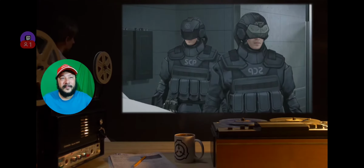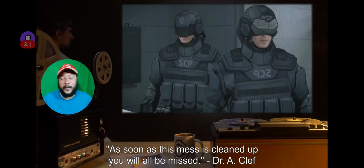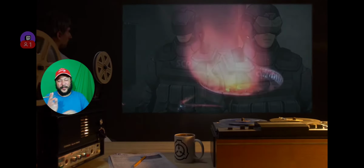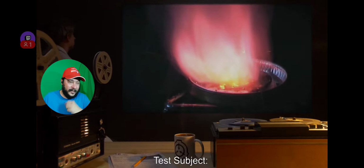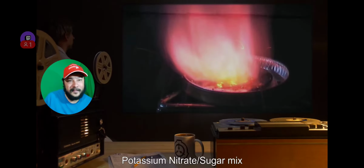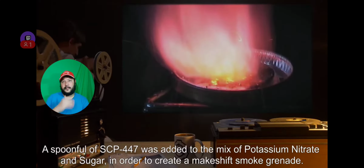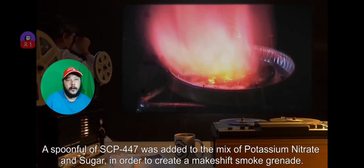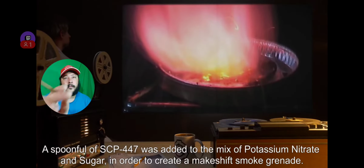Notes: As soon as this mess is cleaned up, you will all be missed. Subject: Potassium nitrate sugar mix. Procedure: A spoonful of SCP-447 was added to the mix of potassium nitrate and sugar in order to make a makeshift smoke grenade.